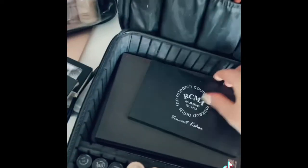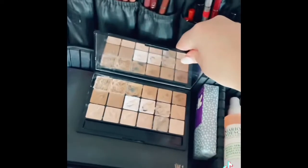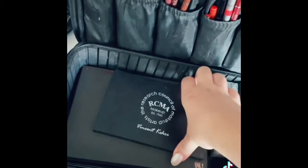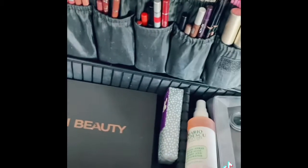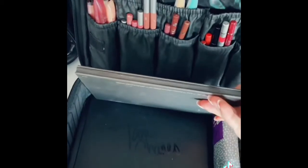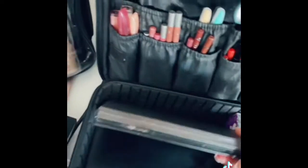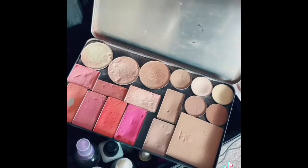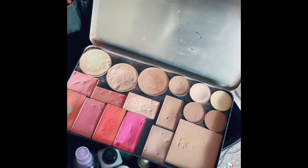Then I also have my RCMA foundation palette. And I like to just refill the little squares. So I do have the foundations in a full compact as well. And then I have the Tati Beauty palette and the James Charles palette. And then let me show you the other Makeup Forever palette. I'll talk about this palette in part 5.